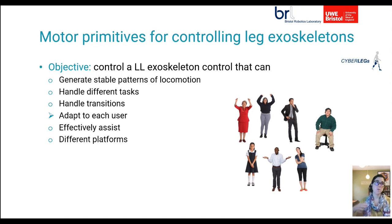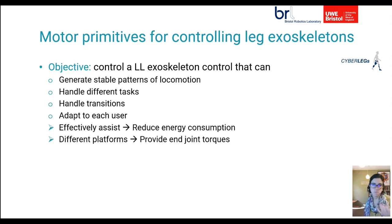In this case, we are focusing on the control part. When I say adapt to each user, I mean adapt to their particular way of walking or ambulating, the way that they behave on a personal level. And of course, part of the objective was that it would be able to effectively assist. So we looked at whether there was a reduction of energy consumption when using the device, and that it could be used on different platforms. So we wanted a controller that in the end just outputs joint torques for the lower limb exoskeleton, so it could afterwards be put in any type of device that could be controlled by torque.